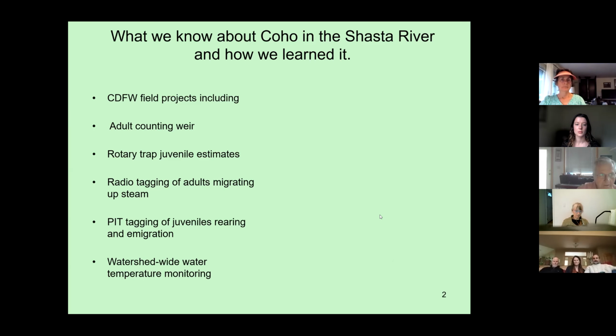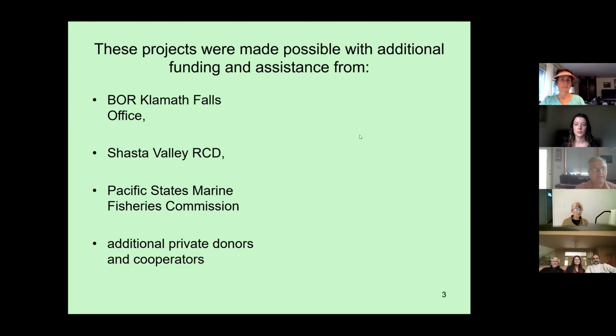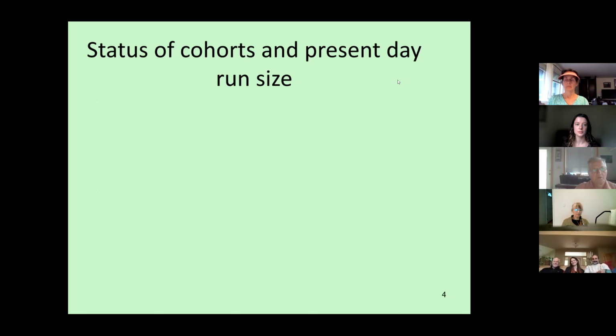And that was funded by the Bureau of Reclamation in Klamath Falls, Shasta Valley RCD, Pacific States Marine Fisheries Commission, the Fisheries Restoration Grants Program, the Department of Fish and Game, as well as private donors and cooperators. So it was a large assemblage of groups and people and effort. And over the years, literally hundreds of people have been involved in assembling this data set. So we know a fair bit about the Shasta River and coho and where they live in the watershed. So I just wanted to start out by talking about the status of cohorts and present day run size.